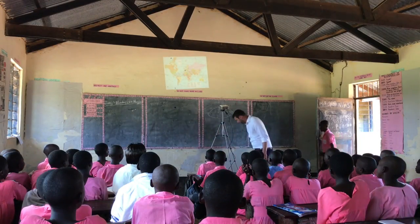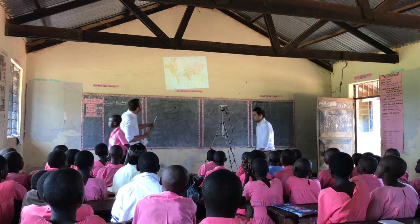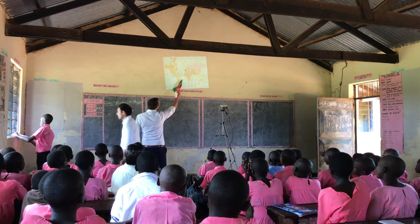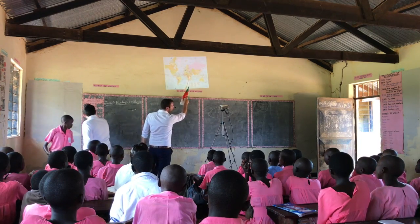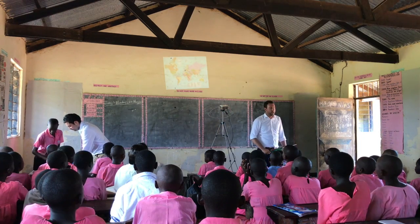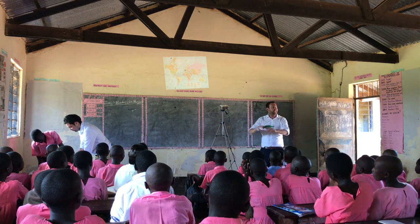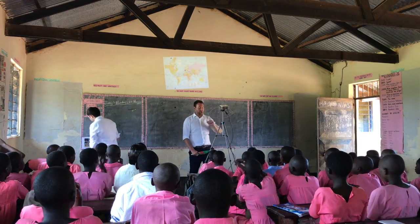You can see the map here? Okay, so this is a map of the world, and the UK is up here, and Uganda is down here. In the UK, we teach our children how to find Uganda on the map. We tell them to look out for a big lake. Who can tell me the name of the big lake? Lake Victoria. Lake Victoria, very good.